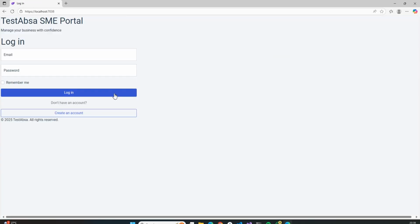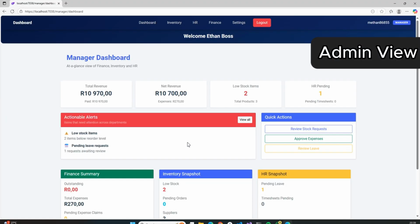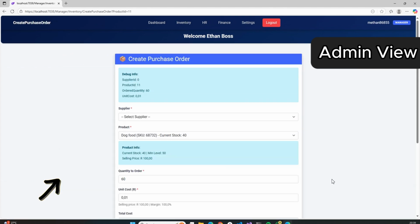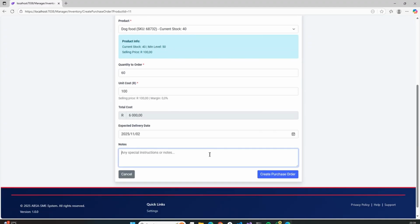So now we're going to log out and we're going to go to our manager view. In the manager view, you also have the same table, but this time you're able to reorder items once stock is low. So if you go to reorder, if you put in all the information, what item you need from which supplier, then you can order new items and you're able to track the shipping of this item.